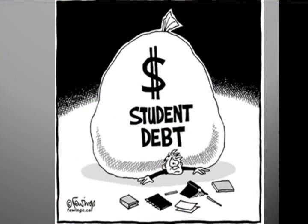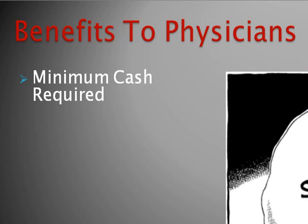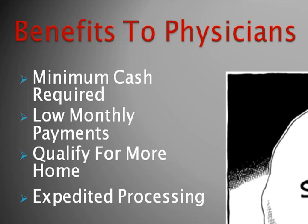So, benefits to physicians specifically. Well, we know that a lot of the physicians come out of school with a lot of student debt just because it's expensive to be a doctor and there's a lot of time involved there. So what we did is we made it very easy to get into this program, and there's very little cash required. We also give you the option of low monthly payments, and this allows you to buy more house, qualify for more home, which we think is a big deal.